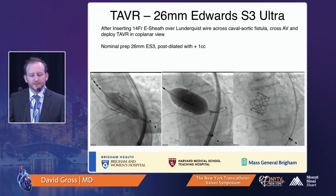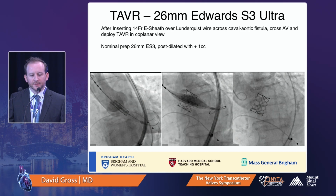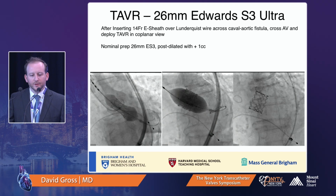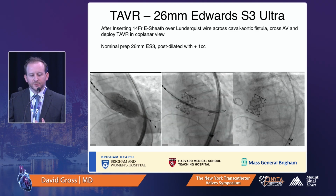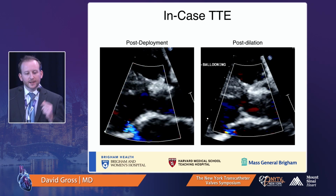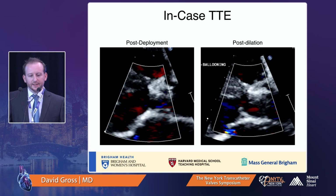So there's our post-dil. You see a little bit of a release. And then we routinely take an aortogram as long as there's no renal dysfunction. And the coronaries fill. There's not a tremendous amount of AI visible here. With our TTE, right after the first deployment at nominal, there's at least a mild to moderate leak.